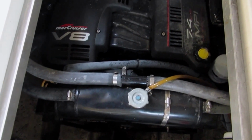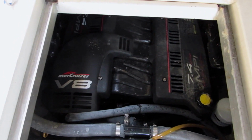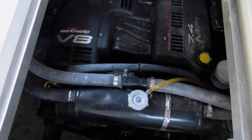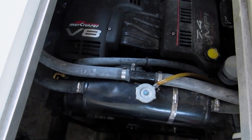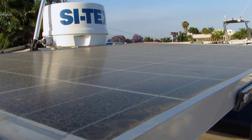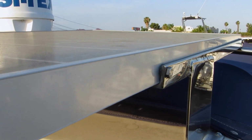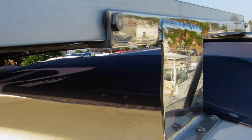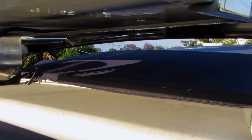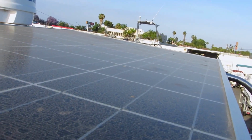This has got a Cruiser big block 7.4 liter MPI multi-port fuel injected engine. Everything looks in very good shape down here. There's a look at the solar panels. It's kind of a little different situation. I've never really seen this on a boat before. Again, the stainless steel is all polished stainless steel, and whoever did this, I think, knew what they were doing.